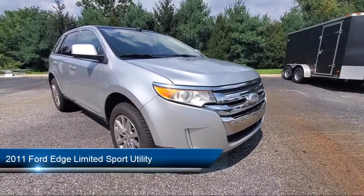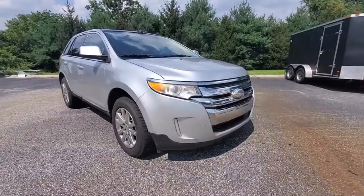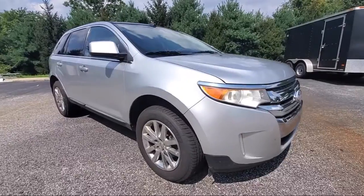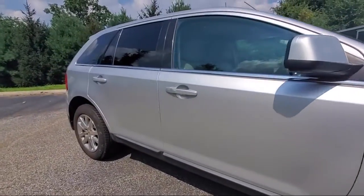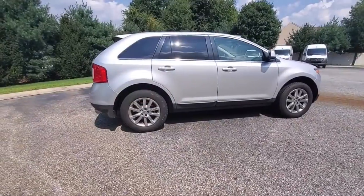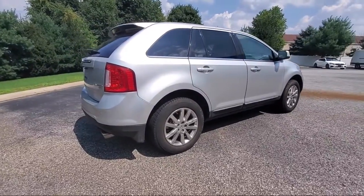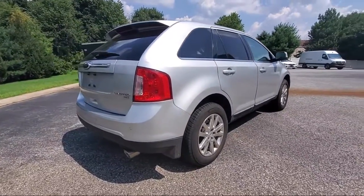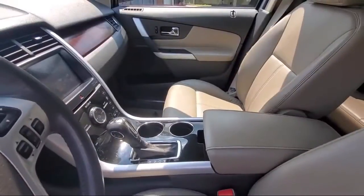Take a closer look at one of our many vehicles in our large inventory that comes equipped with split fold-down rear seat, fully automatic headlights, Sirius satellite radio, keyless entry, alloy wheels, heated front seats, rear spoiler, dual front side impact airbags, steering wheel mounted air conditioning controls, steering wheel controls, and much more.